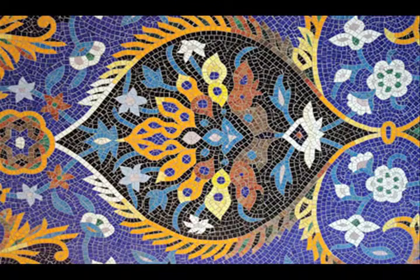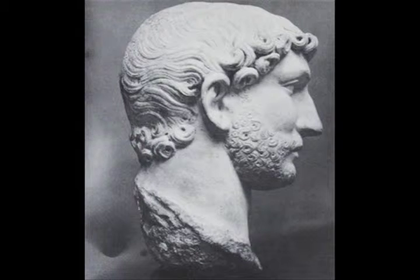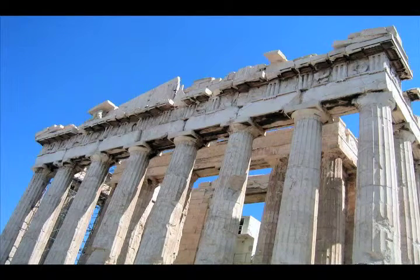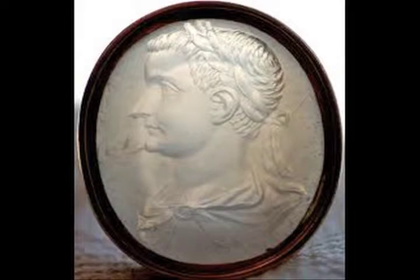Much of the art was done by mosaic, marble, dried clay, and bronze. They also used a lot of sculpting methods known as the lost wax method. They also had a unique pottery design. They used terracotta with either a black figure vase or a red figure vase. Minor arts included coin design, pottery, and gem engraving.